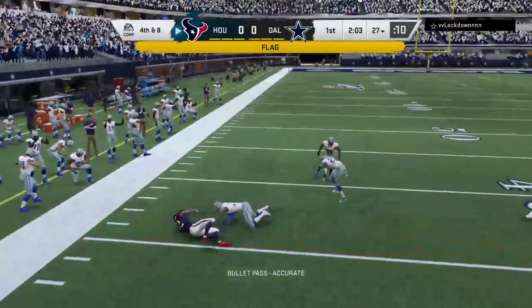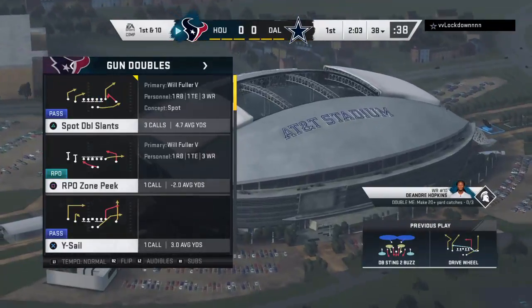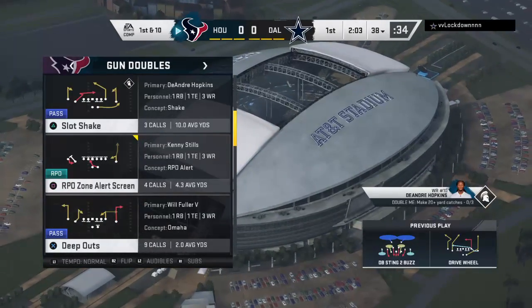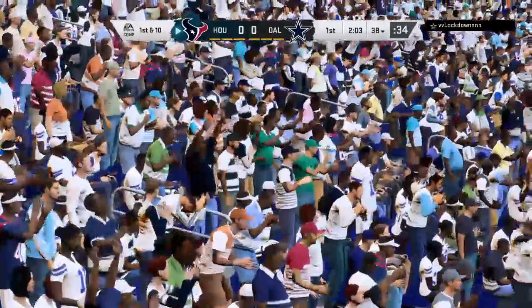Here's Watson. And he finds Stills. Complete. And they're able to get this one across the 35. So with the completed pass and the yardage they got, they'll decline the penalty. Obviously more yards on the pass completion than they would have gained with the penalty. They did the math. They did it well, and it works for them.